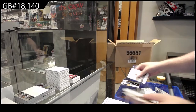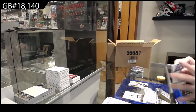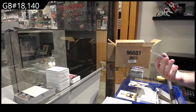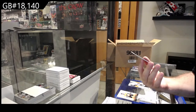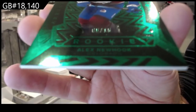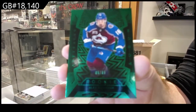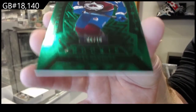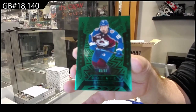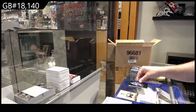Threads of Time, Jeff Carter for LA. Ooh, very sexy. Emerald Aurum, number 215, Newhook. Colorado, number 215, Newhook. There's a bit of a mark on the K, by the way. It's hard to really show on here. But that's a hell of a card. Out of 15 Newhook.